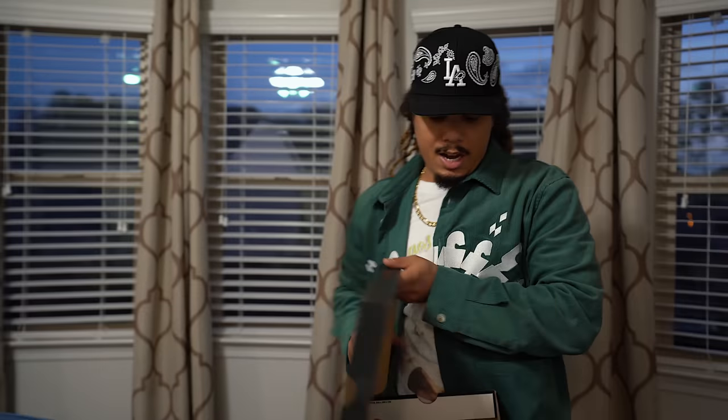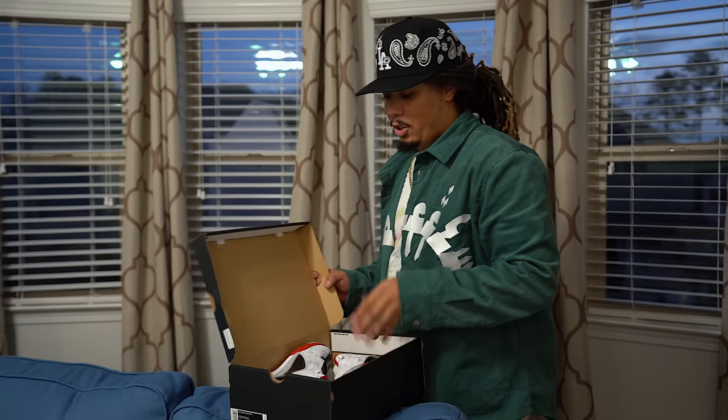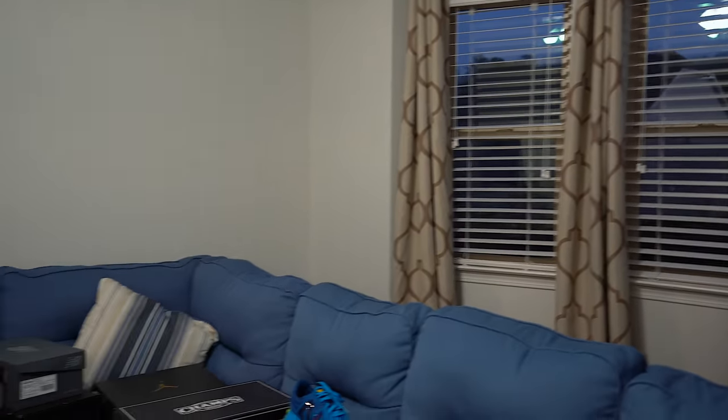We got some Jordans here, some Dub Zeros. Check them out. Jordan Dub Zeros from back in the day. These are high school specials right there, bro. Everybody had those back in the day. So you got some more shoes down here.